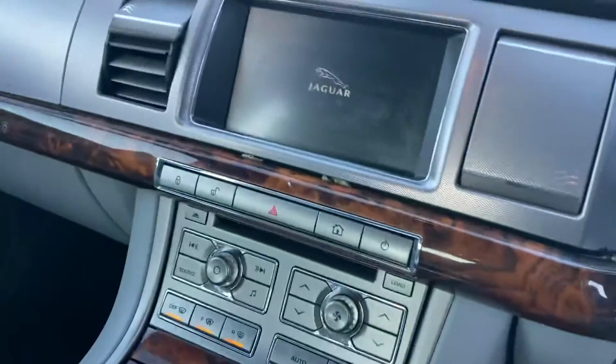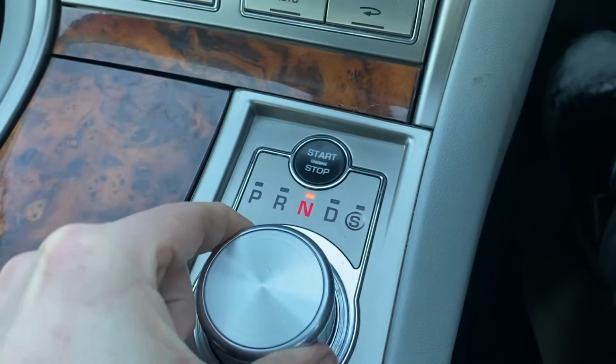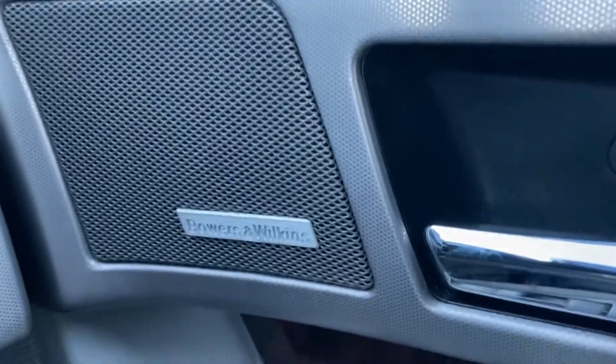So let me close the door. And you can see us select the different modes. It's as easy as that. It has an electronic handbrake. It does have the Bowers and Wilkins premium audio system.